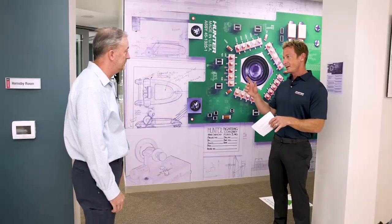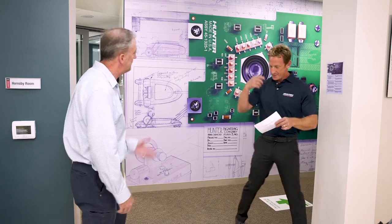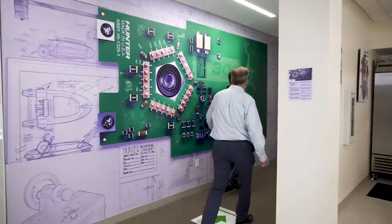Is it okay if we take a little walk around and peek over those engineers' shoulders and see what they're working on? Absolutely we can. All right, let's do it, man. Let's go. This way, I take it, right? Yes. Okay.